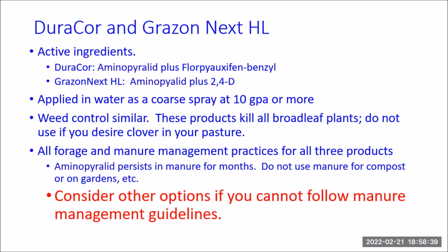These things have problems with manure management practices. It persists in manure for months, and do not use manure for composting or on gardens or other croplands or whatever, because they will stick around.